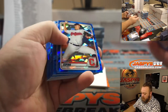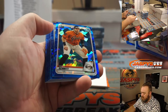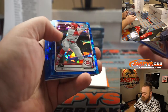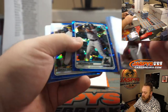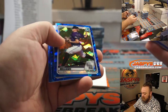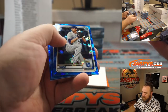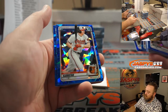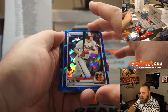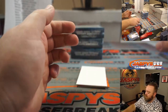Jordan Westburg for the Orioles. Daniel Espino for the Indians. Cole Henry for the Nationals. Jay Groome for the Red Sox. Casey Schmitt for the Giants. George Kirby for the Mariners. Mike Siani for the Reds. Gerardo Encarnacion for the Marlins. Tyler Soderstrom for the A's. Case Williams for the Rockies. D.L. Hall for the Orioles. Reid Detmers for the Angels. Daniel Lynch for the Royals. Heston Kjerstad for the Orioles. John Bender. Daniel Cabrera for the Tigers. And Hayden Cantrell for the Brewers.